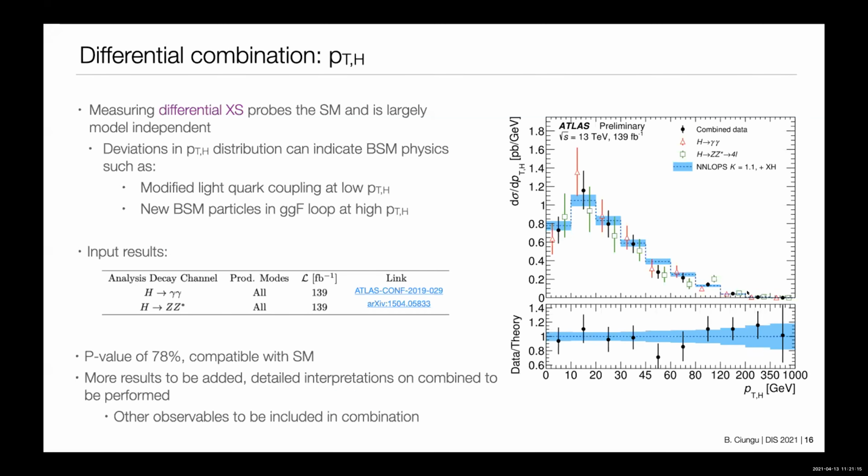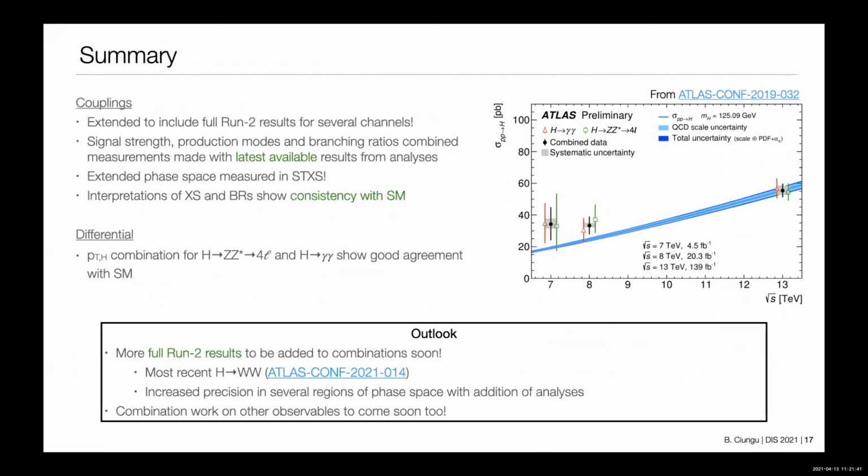So for this combination, we used the full Run 2 gamma gamma and ZZ results, and you can see the combined value by the black and the expected with the histogram behind it. Overall, the results were compatible with a p-value of 78%, and the plan is as well to add in more results as they become available, and also to perform combinations on other observables.